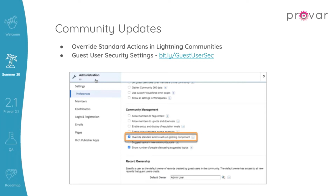You've also probably seen a few emails and possibly even received some text alerts about the guest user security settings critical update that will be auto-enabled with the summer release. This update is actually composed of two pieces: secure guest user record access and assign new records created by guest users to the default owner. So what's a guest user anyway? Well, a guest user is an unauthenticated user who accesses content from your Salesforce org without logging in. For example, a customer accessing information on a public force.com site you've created.